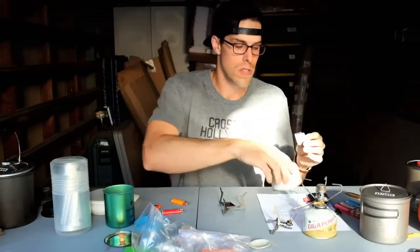And you can do that calculation and bring exactly as much as you need. Whereas with a canister, like I said, you often come home with A, the weight of the canister, and B, some extra fuel inside that you didn't need. So solid fuel is a great way to get around that.